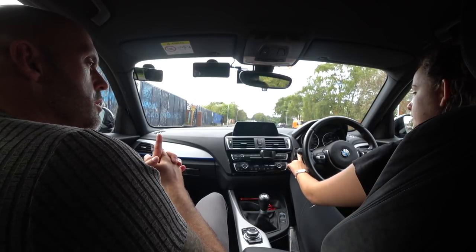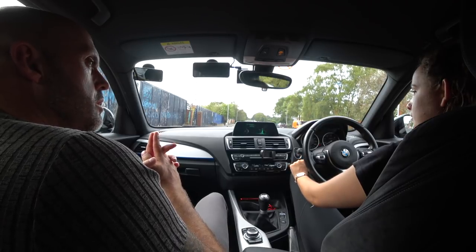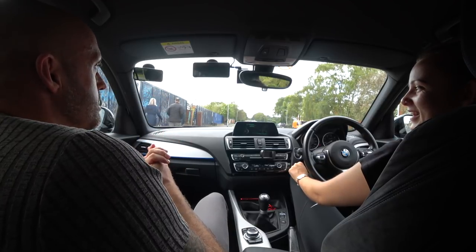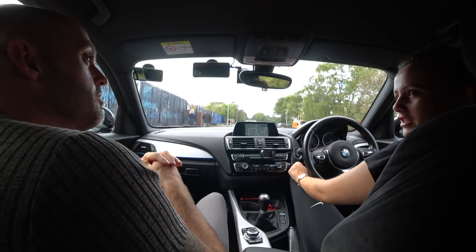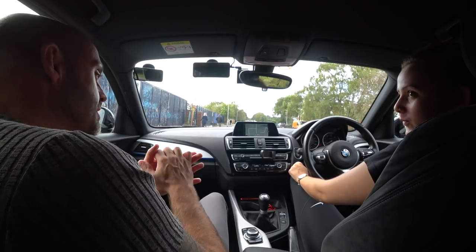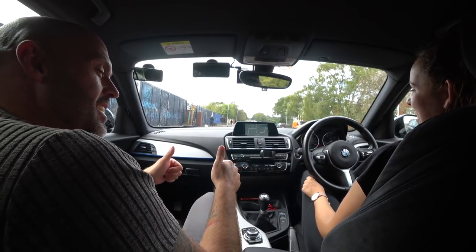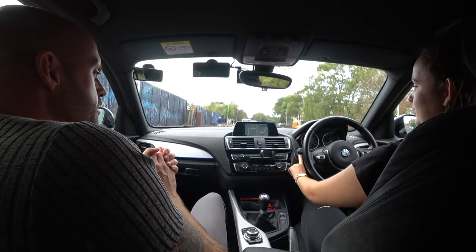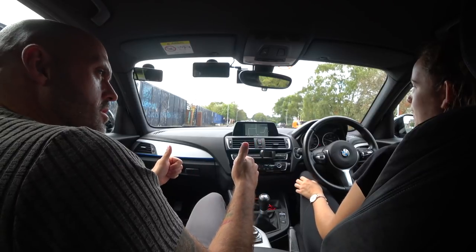That button. Okay. How come it didn't start? What pedal were you missing? What pedal did we have to press before to start the engine? Clutch. Were you pressing it? No. That's why it didn't start. Easy, isn't it? All right, good. So clutch down. Good. Press your start button. There we go. Relax your feet. So we're good? Okay.